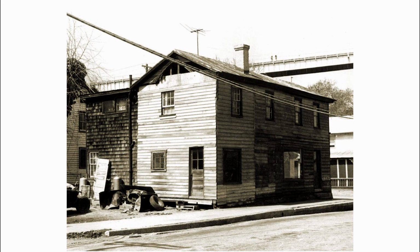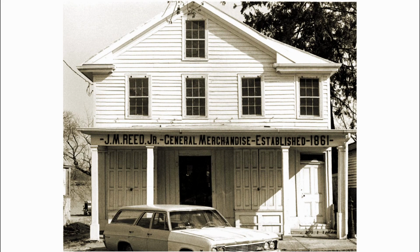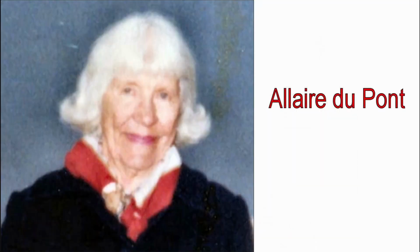These old and sometimes run-down structures embodied a charming and unique character, and when an outside group proposed to tear some of them down and build a marina, a few of the citizens reacted. An effort was spearheaded by Mrs. Richard C. DuPont, who was known to her friends as Allaire and to her family as Babby.